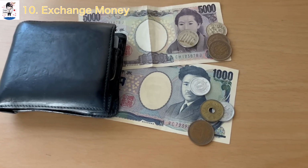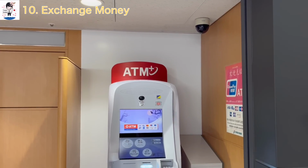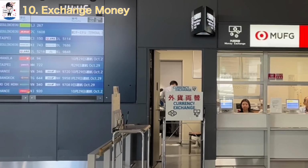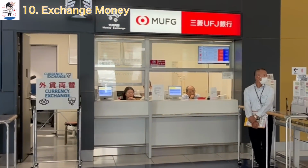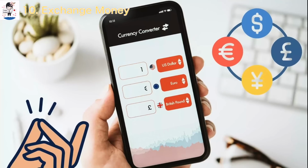Fortunately, you'll find currency exchange counters at the airport. If you want to get cash from an ATM, I will explain it in the next chapter. Here's a tip: the exchange rates at these airport counters can be less favorable. If you want to check the current bank rate, I recommend the currency converter app.